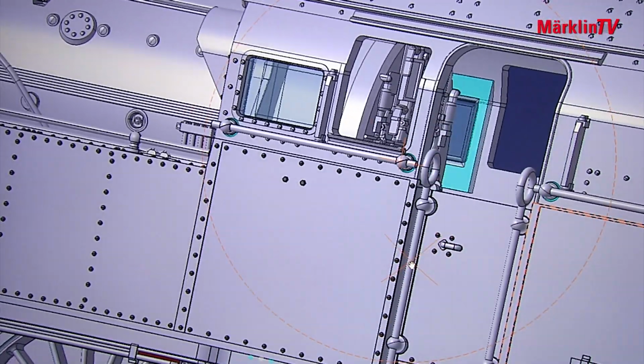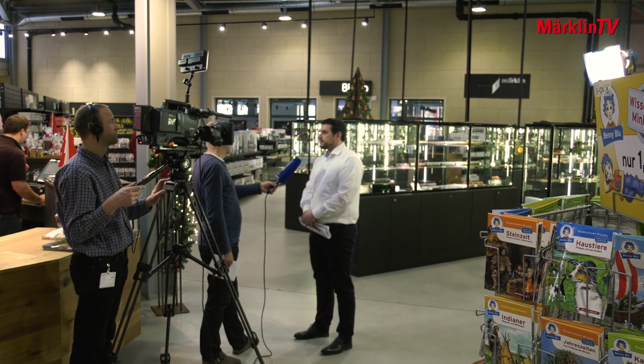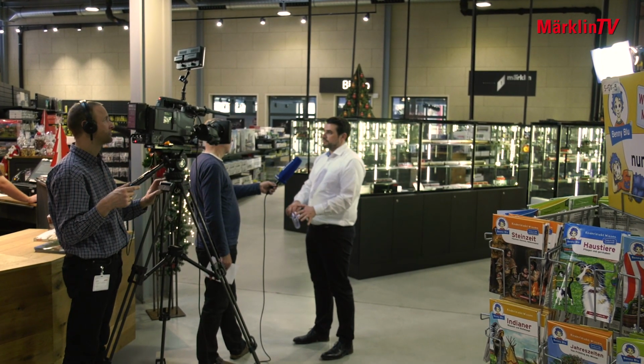Ultimately, this engine will be available in 2 different versions. Der Unterschied zwischen der Epoche 4 Lok und der Epoche 3 Lok. The main difference between the Era 3 and Era 4 versions are the serial numbers, as well as the fact that the Era 3 models are of course missing the Indusi device. Auf der rechten Seite.